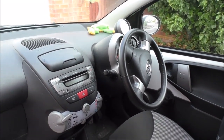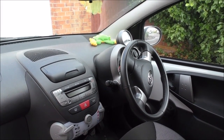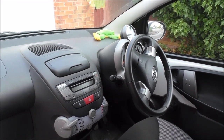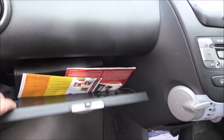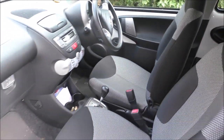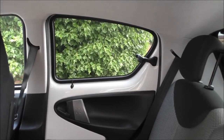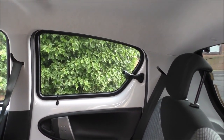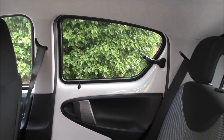This one's got a rev counter. There's a separate little pod on top of the speaker, as you can see. That's all incorporated much more neatly. We had to pay extra for a glove box cover, believe it or not, but that comes as standard now, full of odds and ends. The back of the car is virtually unchanged. It's got the clip-out windows, but if you are not the main owner of the car and you don't travel in it very often, that's perfectly adequate. You don't need the extra cost of power windows.